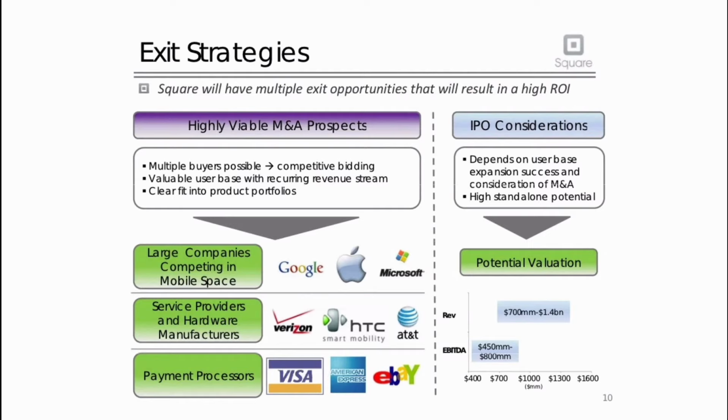Now it gets even worse, if we can believe it. The exit strategy slide. What were they thinking? Again, like I said previously, do not venture into the world of your investors. They know better than you what the potential exit for your company is. Do not go there with investors.